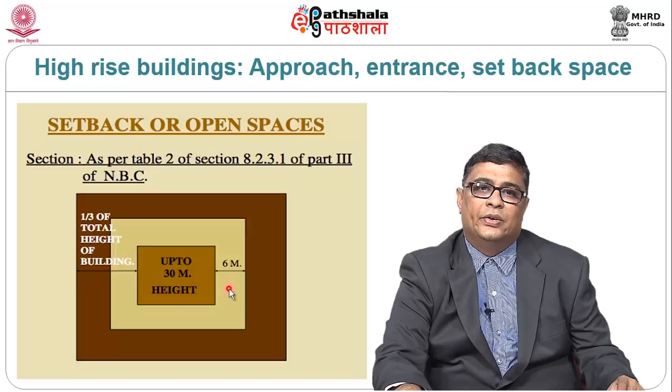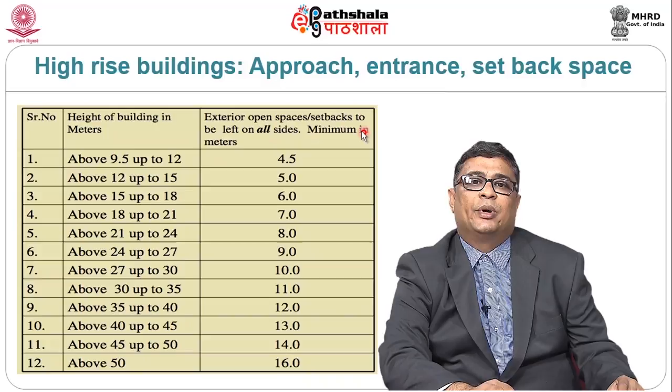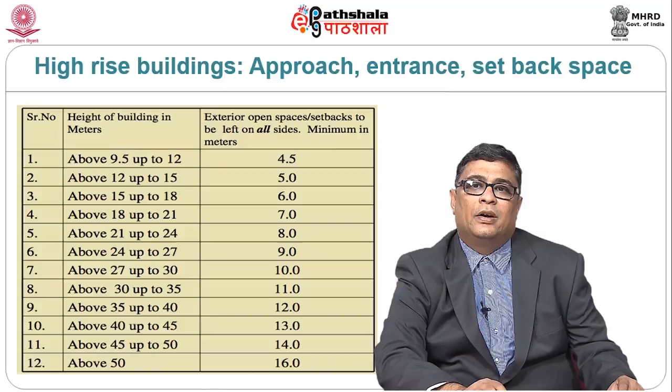Now, this is a table which gives the height of the building and also gives the exterior open space setbacks to be left on all sides. So, this is the minimum space requirement, and it has to be clearly adhered to. There is a table which goes from 9.5 meters and so on up to 50 meters, and above 50 meters you will need to have a space of 16 meters on all sides. So, this is as mandated by the NBC code.